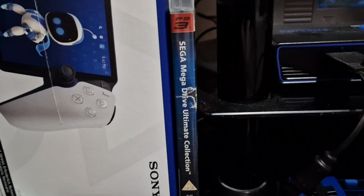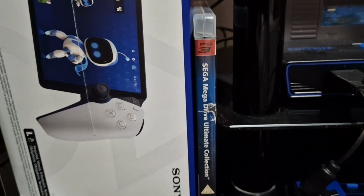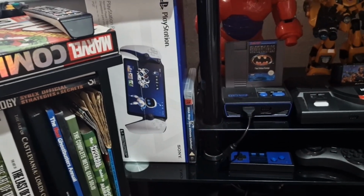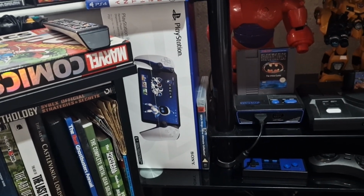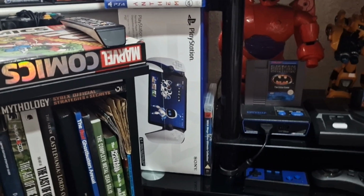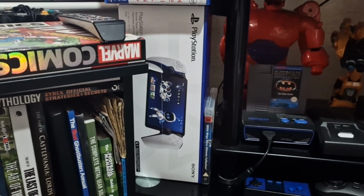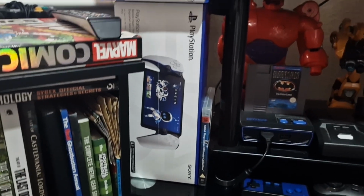We've got the Sega Mega Drive collection down here, because I play that whenever I'm taking part in Retro Martin and Raza is Retro. They do like Mega Drive challenges, so that's what I use when I play them. If I don't have it physically, that's got a good collection of Mega Drive games on it.